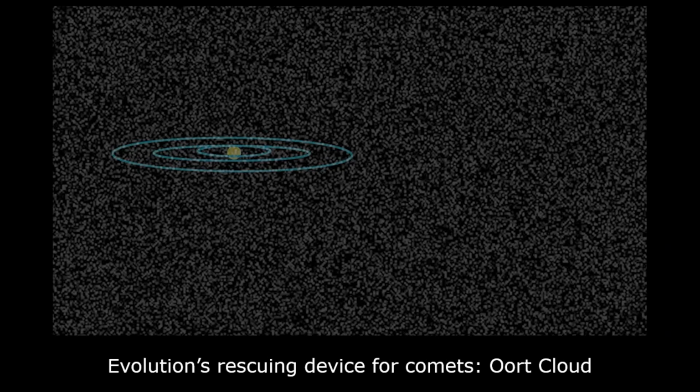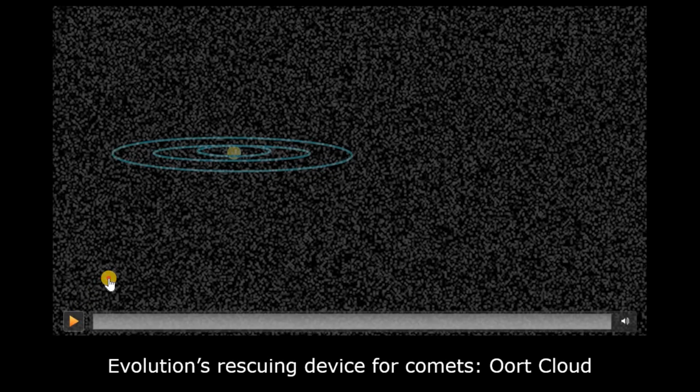Well, let's talk about this, and I'll let this video explain. We'll start with the so-called Oort cloud, and I call this evolution's rescuing device for comets, because comets can't live very long. They burn up in the sun, they go into outer space, or they run into Jupiter. So they come up with this, and the video will explain it, the Oort cloud.